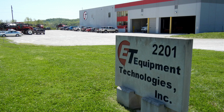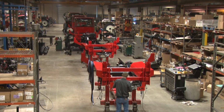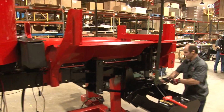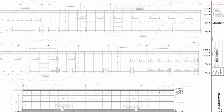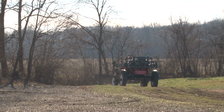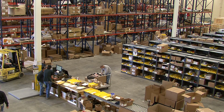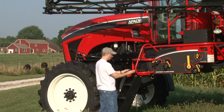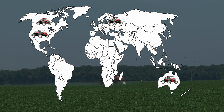Located in Mooresville, Indiana, over 60 employees make the innovative Apache sprayer come to life in our 166,000 square foot complex. Hand-built over a 4-day span in our factory and tested at our ET Ag Center, a brand new 60,000 square foot research and development facility encompassing a sprayer test track, precision ag classroom, and home to our parts and service department. Today, we have over 2,500 units operating in North America, 40 dealers, and we also do business in Russia, Ukraine, Australia, and New Zealand.